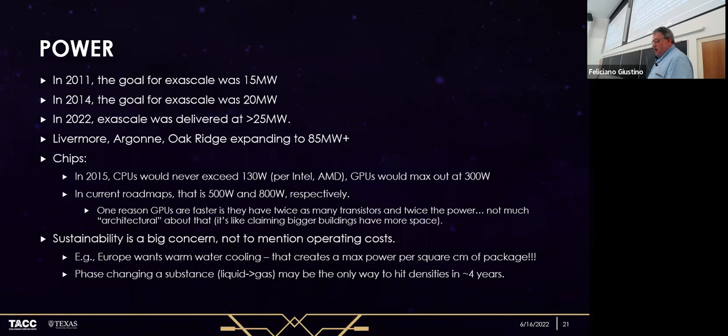But if you read everything about exascale, we were going to deliver it for 10 to 15 megawatts, was the prediction in 2011, and we hit an exaflop. We were also going to get there by 2018. In 2014, the goal to hit an exascale, 10 to the 18th machine, was 20 megawatts.